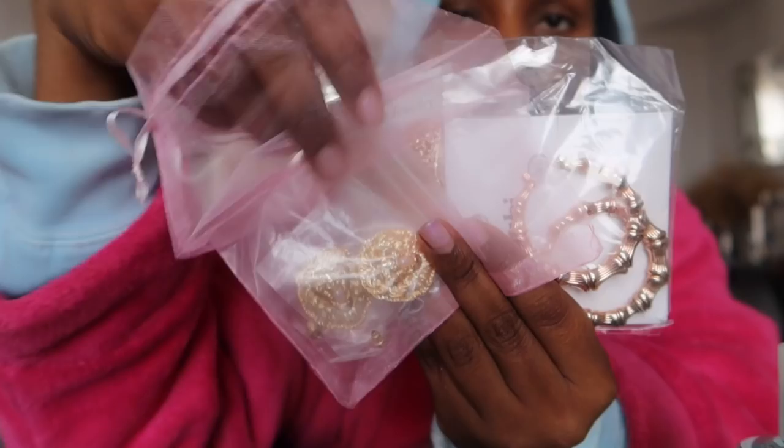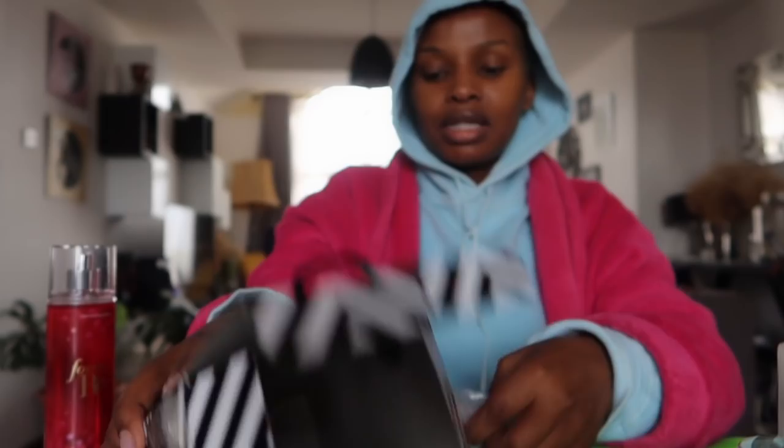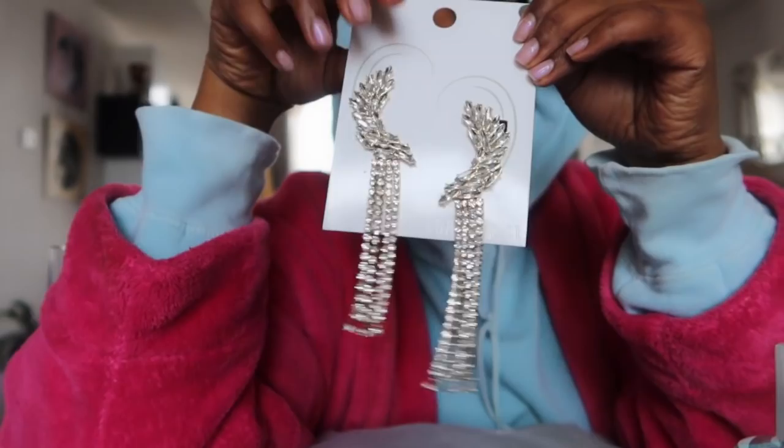So I really wanted to get these lion ones. I just love gold. I love gold. Oh, I bought these. I'll put the information down below for you guys.